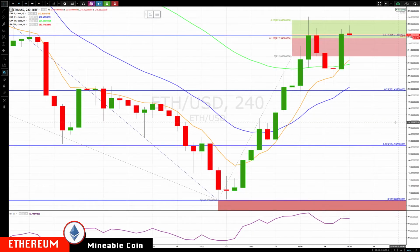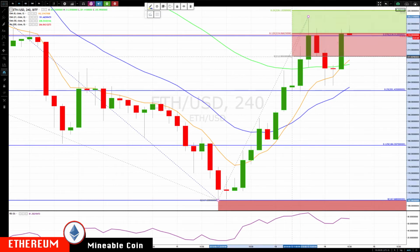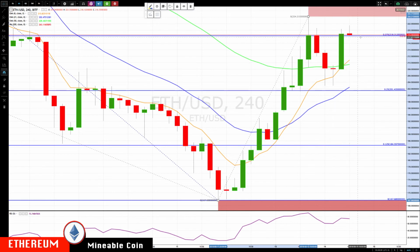Switching over to Ethereum. Ethereum pushing up, pushing just above our 223 level, dropping back down and doing another push back up. Just going to revise these levels for the higher ones now. We came back to the rotation zone, rotating back up.